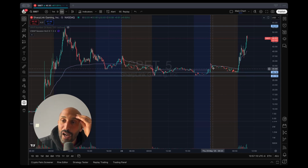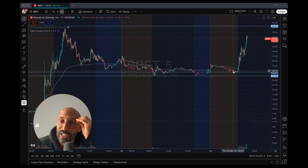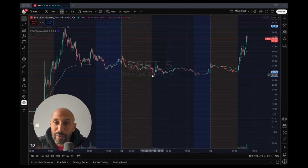So I was just watching it through all this illiquid action, and I could see that red. So I took a piece at 29.50 and I was risking off the previous day's low of day.